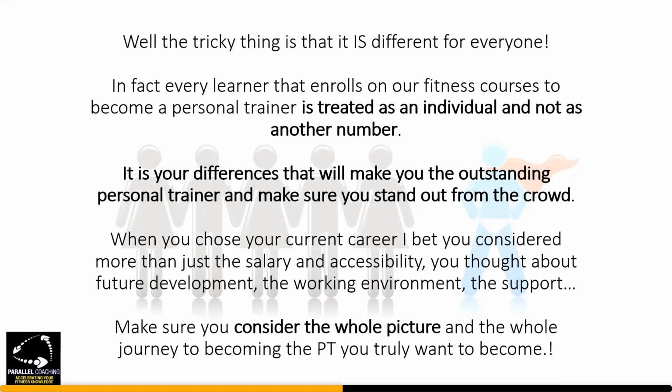And when you chose your current career, the one that you're in right now, I bet you considered more than just the salary and the accessibility. You thought about future development, the working environment, the support. You thought about all these different things that suit you as an individual person. So you want to make sure you consider the whole picture and the whole journey to becoming a PT, and what you truly want to become.